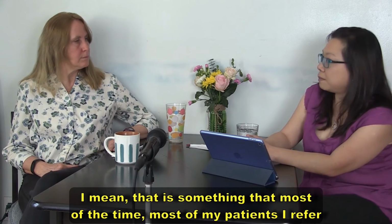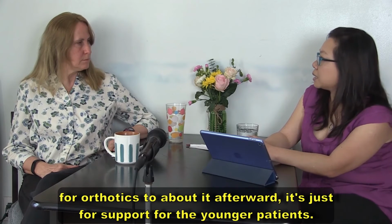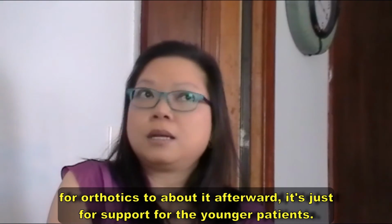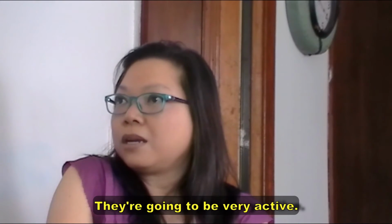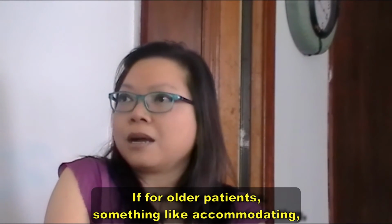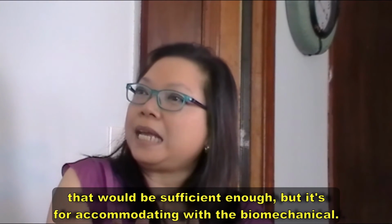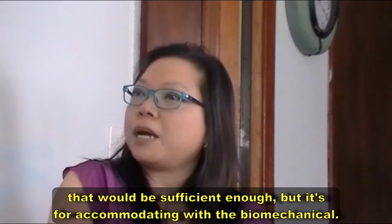I mean, most of my patients, I refer to orthotics afterward. It's just for support. For the younger patients, who are going to be very active. For older patients, something accommodating would be sufficient. But it's accommodating with the biomechanics.